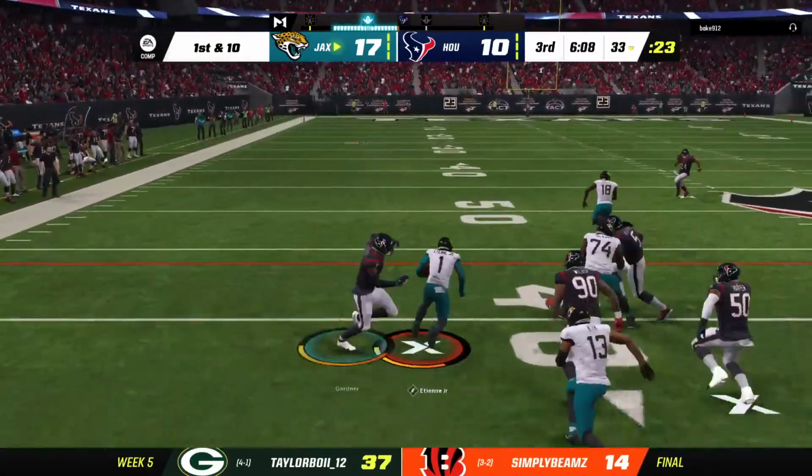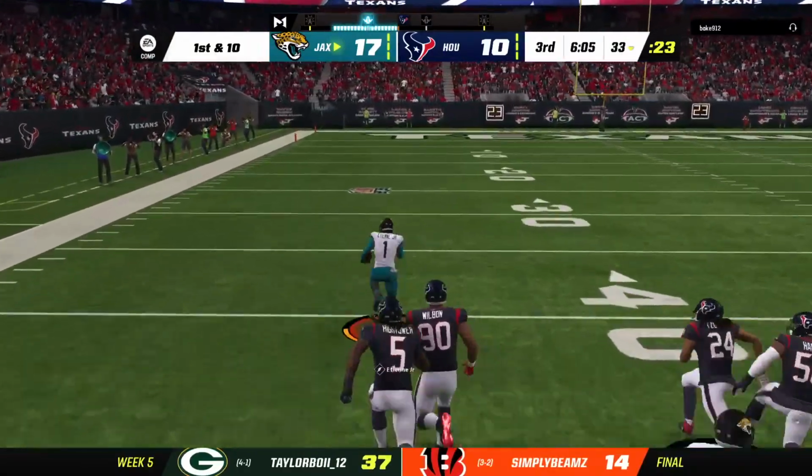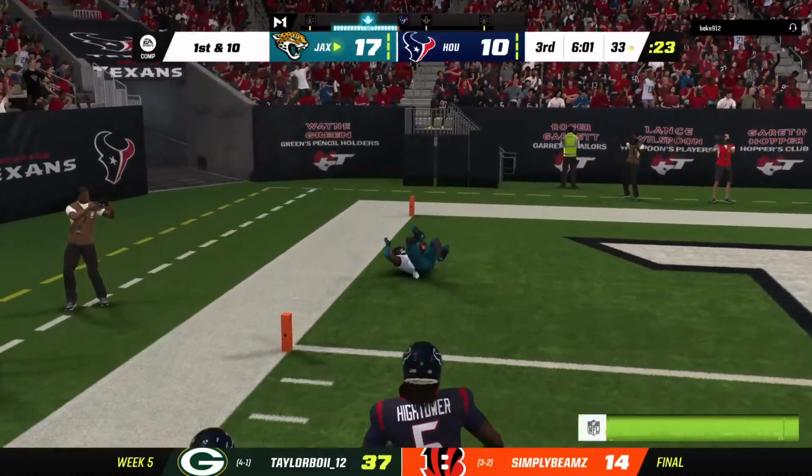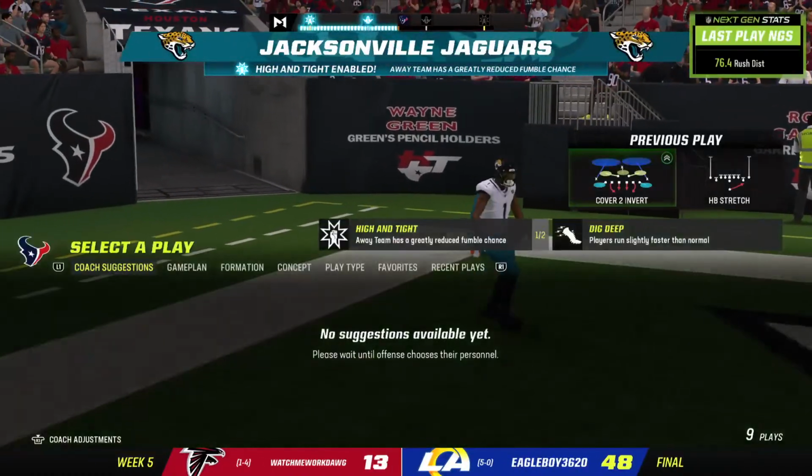Handoff running left is Etienne. And some room to work. He's at the 30. 10, 5, touchdown, Jaguars.